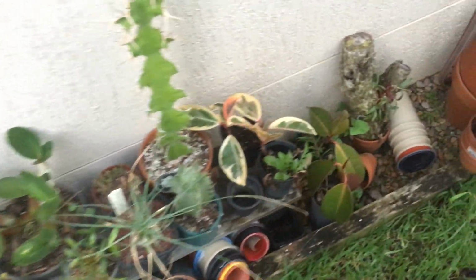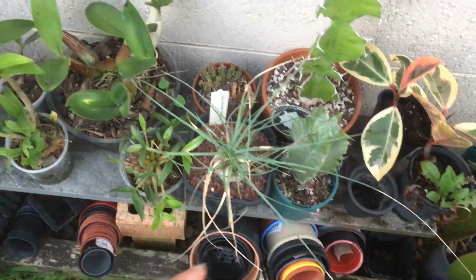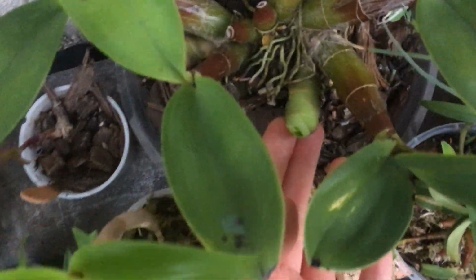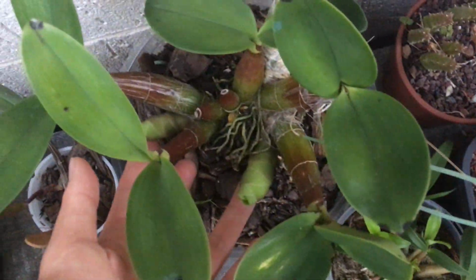So let's start over here. My Dendrobium kingianum, it bloomed this year. Right now it's just growing some new pseudobulbs. That's doing really well. My orchids are all doing really well. You see my Dendrobium speciosum, it was struggling a bit with some sort of disease, but now it's come back. It's got 2 new pseudobulbs growing.